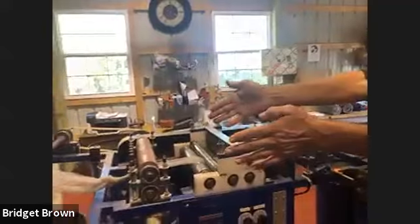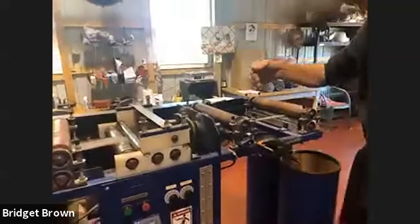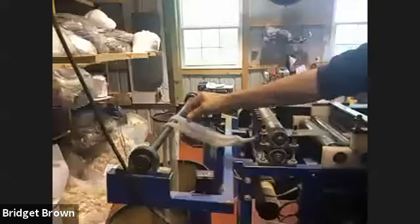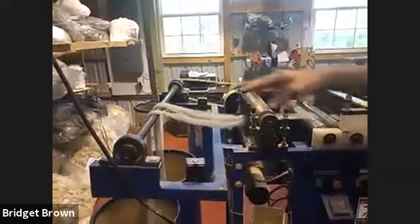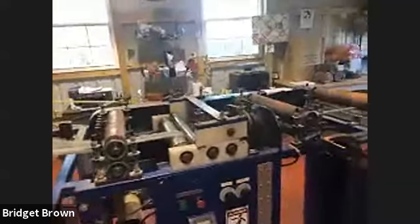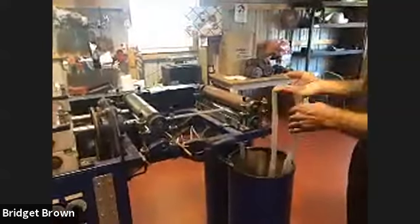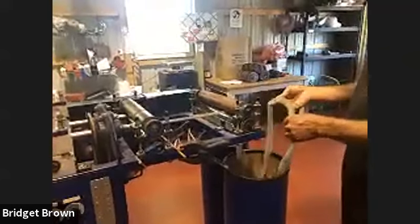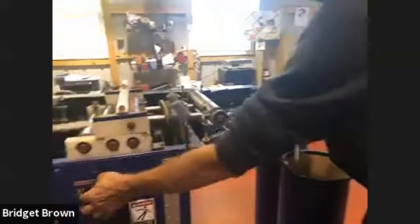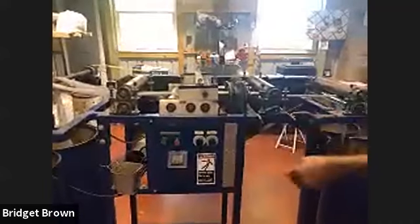But if I have two cans that each have 100, I'll combine them and I'll get two cans of 125, and then I'll combine them again. This has already been drawn through once. So when I turn this back on, it'll pull those two together and combine them into one. This is a little bit thinner than either of those were, but it's more uniform, because any irregularities in one get combined with the irregularities in the other, and you wind up eventually with a nice thin uniform strand of fiber. This machine also has a timer. I had it set on 20. When it went to 20, it shut right off.